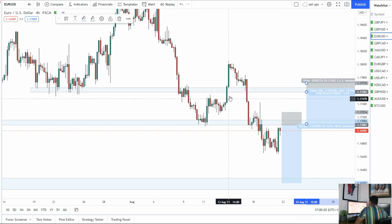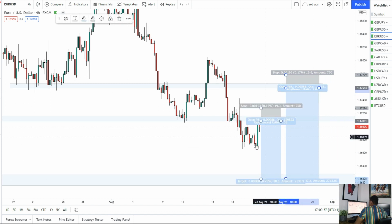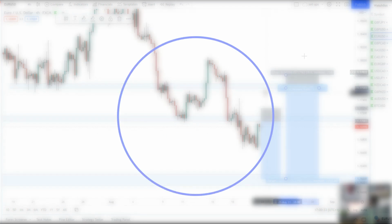It still hasn't been retested as resistance, so looking for a test of that, and again the same targets down at those lows there. So more downside for EURUSD, looking for sells at around the 1.17 mark or 1.17500.